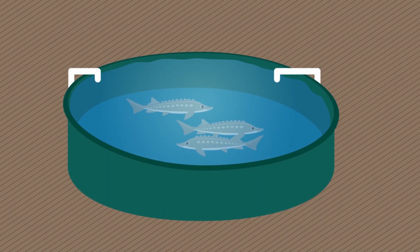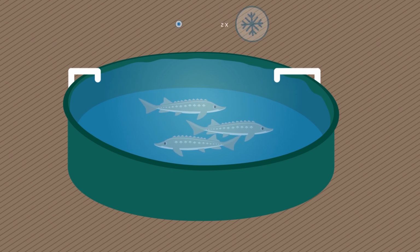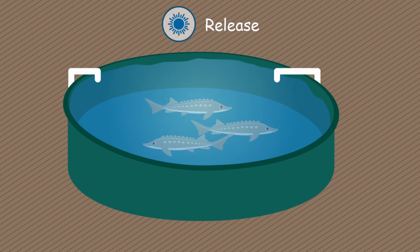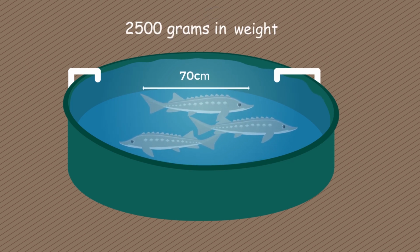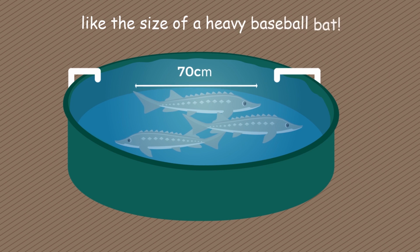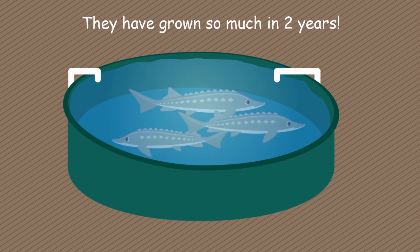Step 5. Release. In total, these sturgeon will spend 2 winters in the hatchery before they are ready to be released into the river in the spring. By then, they are about 70 centimeters in length and weigh 2,500 grams, like the size of a heavy baseball bat. They have grown so much in 2 years.